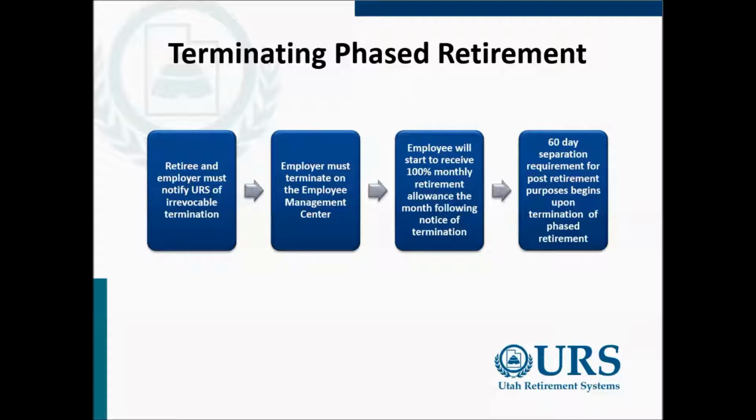Now, the minute that this phased retiree is terminated from phased retirement, all of the normal post-retirement laws that we just talked about would go into place, meaning they would now have to terminate employment for 60 days, and when they came back, they would be broken into those different categories with some of those limitations. So don't terminate them out of phased retirement and let them come back to work in any capacity for 60 days.